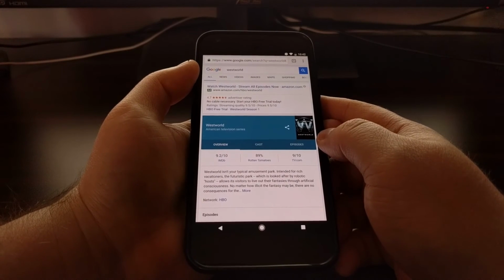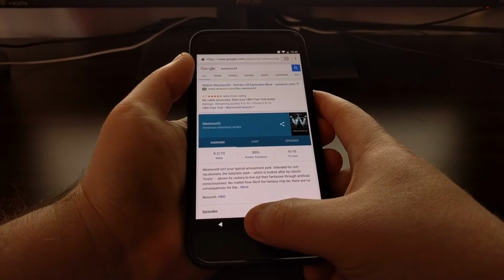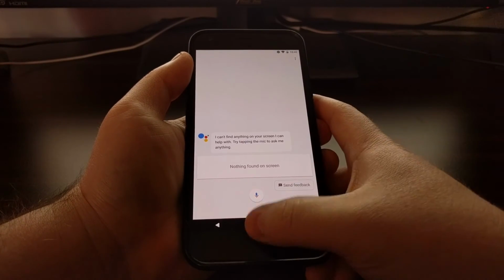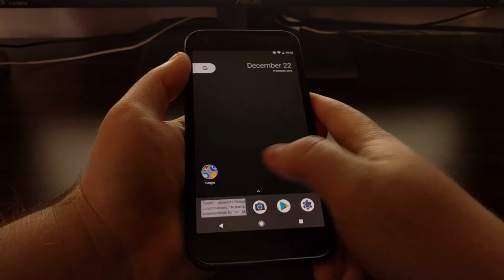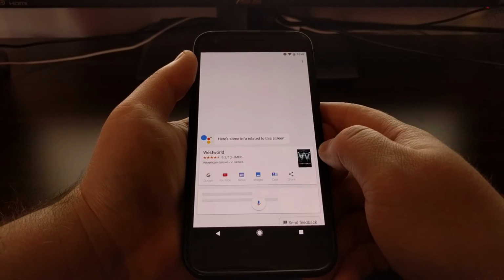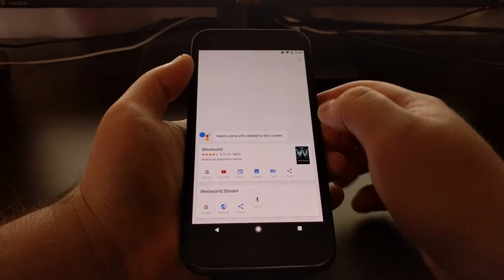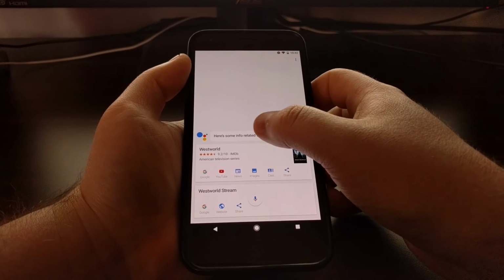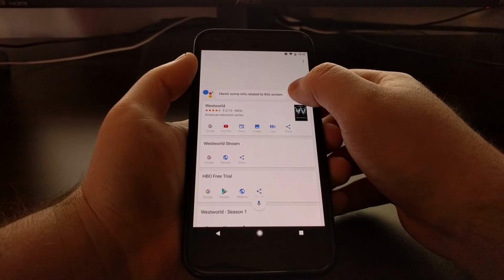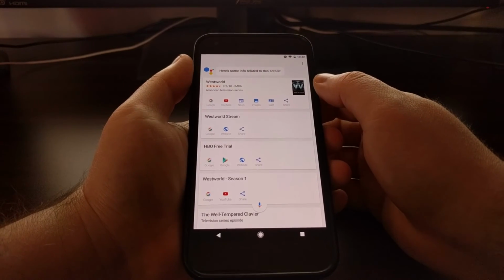So, say I was looking up Westworld, or you were talking to somebody about Westworld, you still want to do this long press to activate the Google Assistant. But then you just swipe up from the bottom of the screen. And you can see Google Assistant has offered us some related information about what was found on the screen.